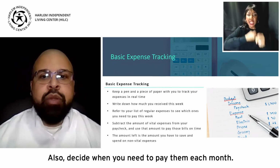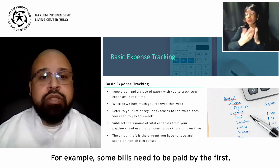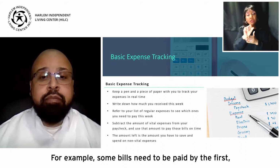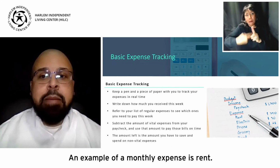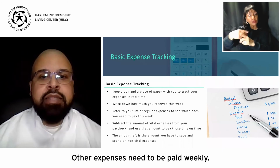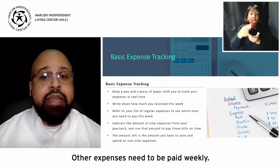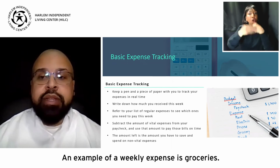Also, decide when you need to pay them each month. For example, some bills need to be paid by the 1st, the 15th, or the last day of the month. An example of a monthly expense is rent. Other expenses need to be paid weekly. An example of a weekly expense is groceries.